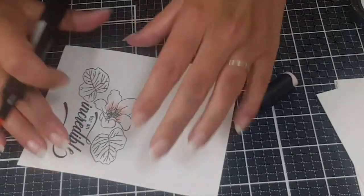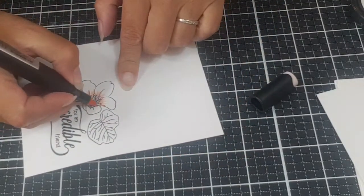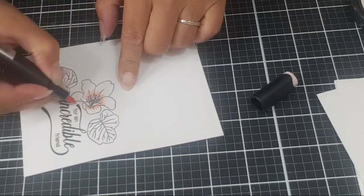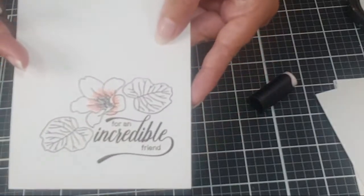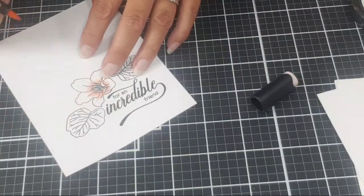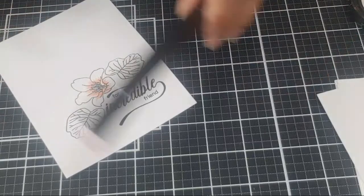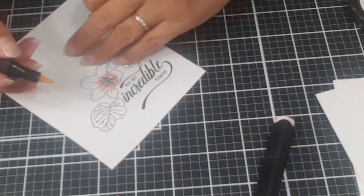Oh, yes, I will use the blending brush. And then here, I'm going to go along the edge there, under that petal, just a little line. Hopefully we can see, hopefully we're not too fuzzy. And then up there. So this is really, really simple marker coloring. I think anyone can do this one.